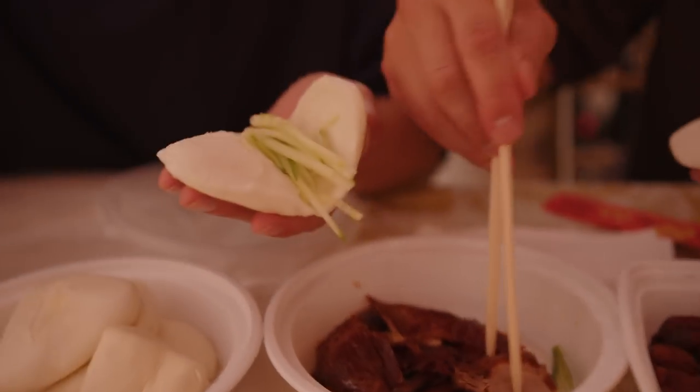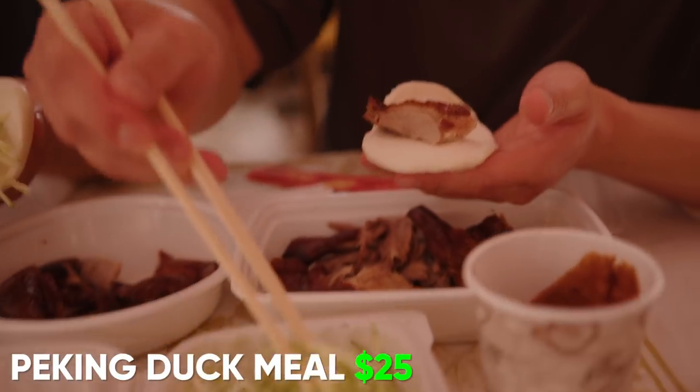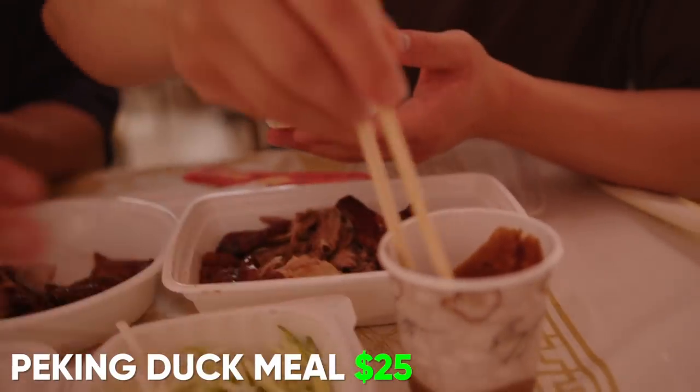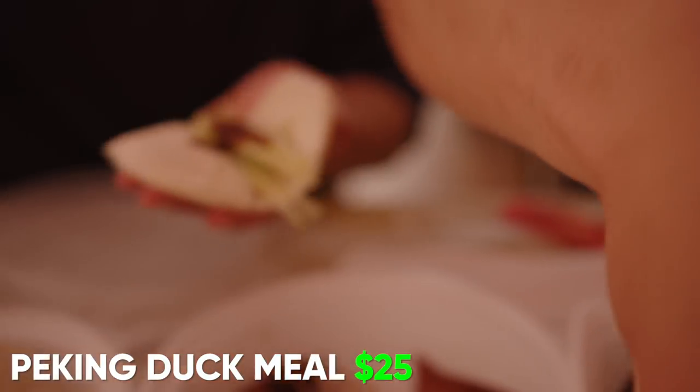So in front of us, we have a $25 Peking duck lunch. This is legit Peking duck. You have your buns, you have your scallions, you have your cucumber, you have your tianmianzhang or your hoisin, depending on what kind of sauce they use. Oh my goodness. So let's see how many buns that this actually makes.